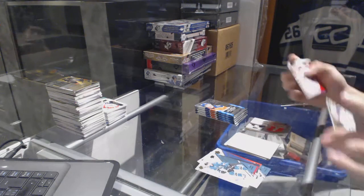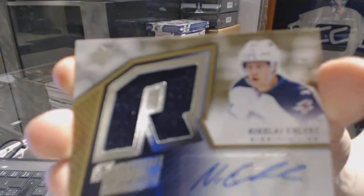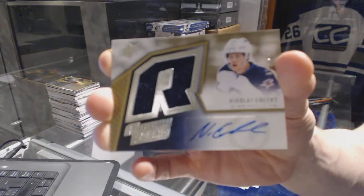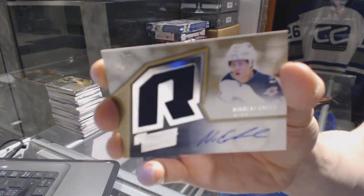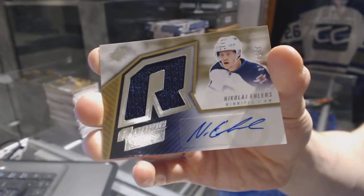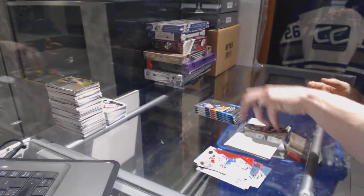We've got a retro rookie jersey autograph, number to 299 for the Winnipeg Jets, Nikolai Ehlers. Retro rookie jersey auto of 299 for the Jets, Nikolai Ehlers.